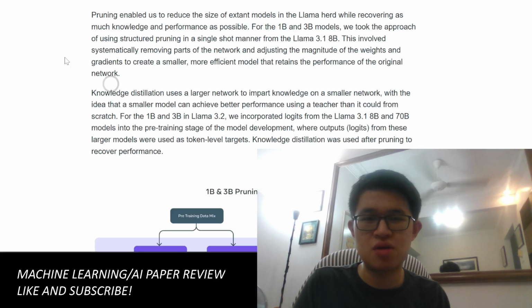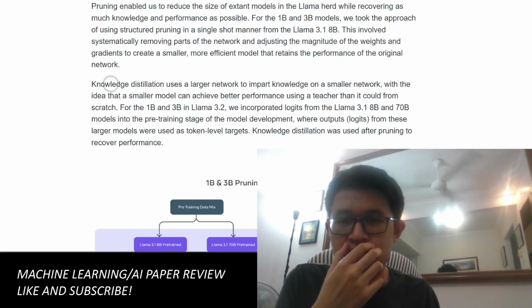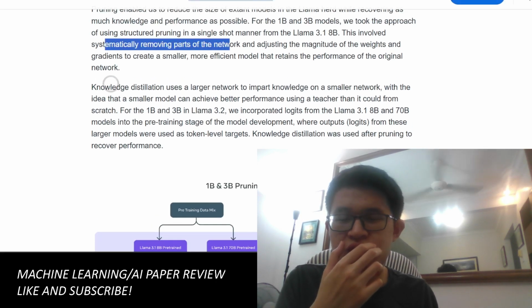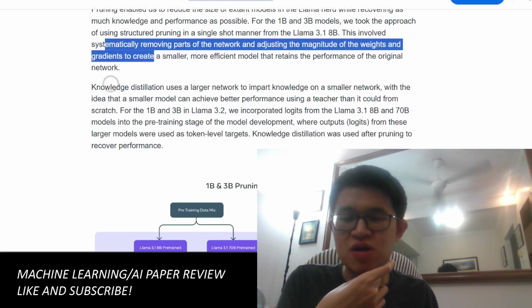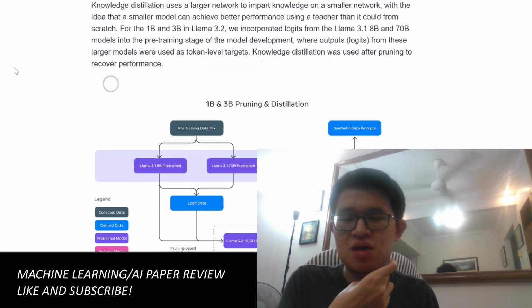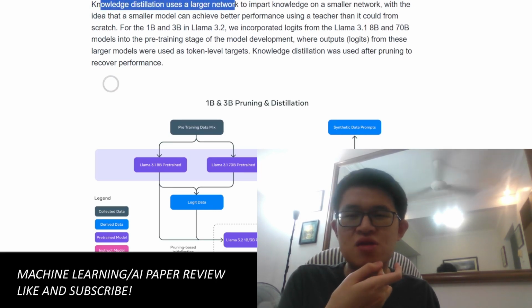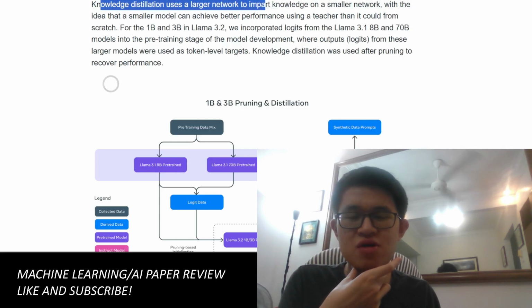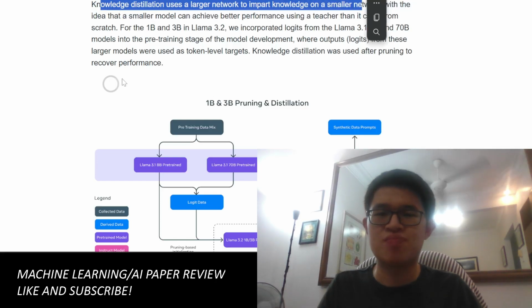In this case right here, I think. Yeah. Okay. And then mentioned here: systematically removing parts of the network and adjusting the magnitude of the weights and gradients to create a smaller, more efficient model. Yeah, that's that. Like I said before, knowledge distillation uses a larger network to impart knowledge, I would say transfer knowledge, from a large network to a small network.